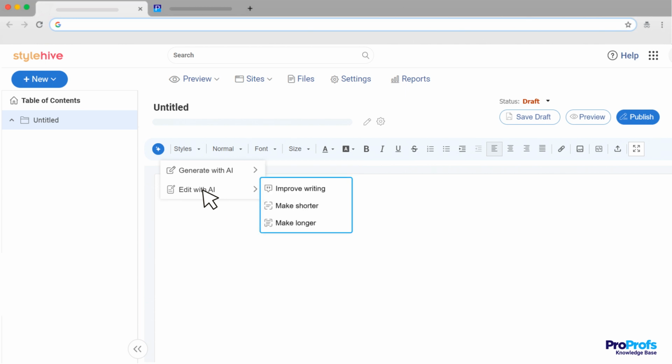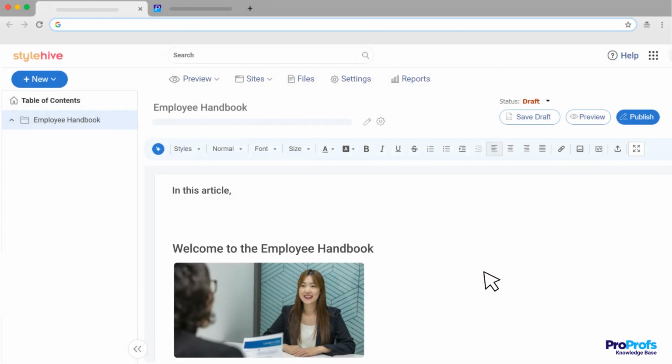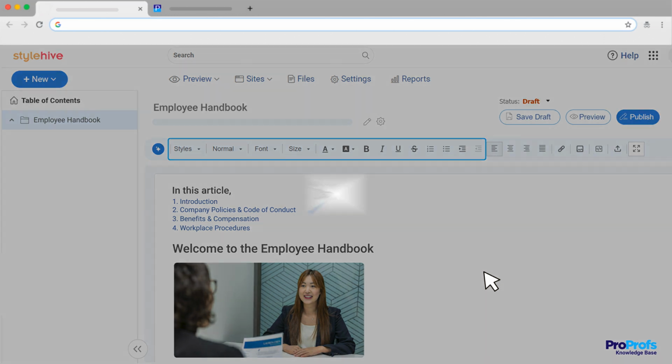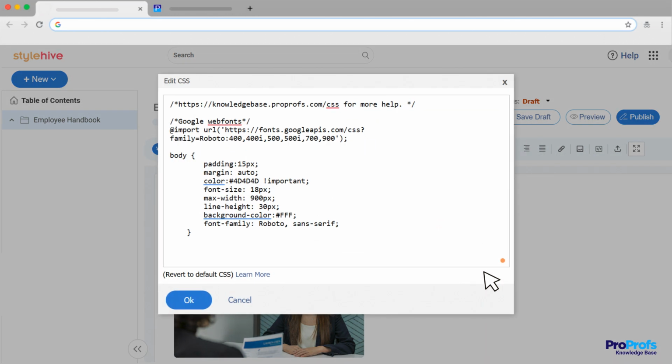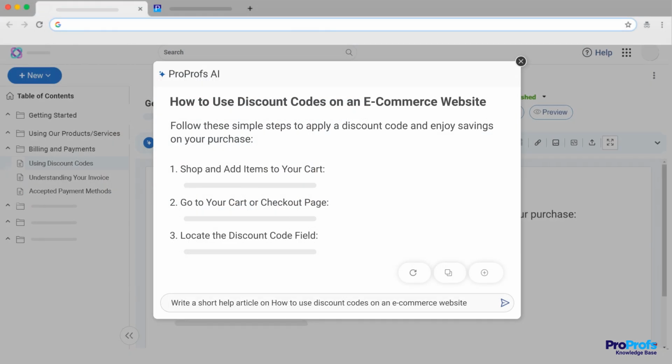It's that easy. Edit the content if needed, and once you're happy with the content, customize your article with a table of contents, change the fonts and colors, or even add your own CSS for a truly unique look. Then, hit publish.